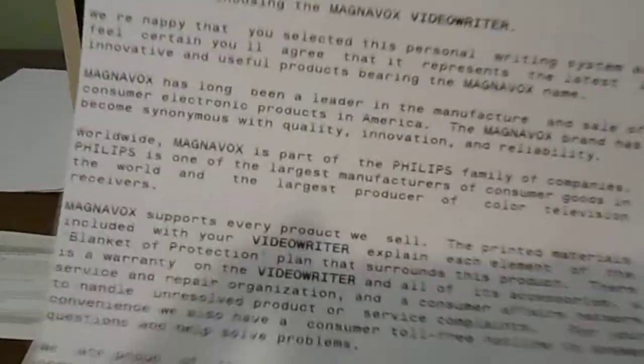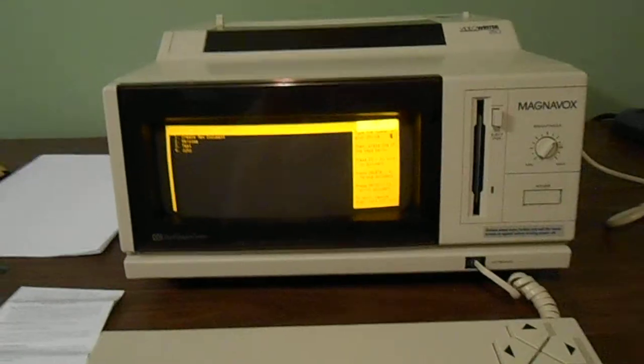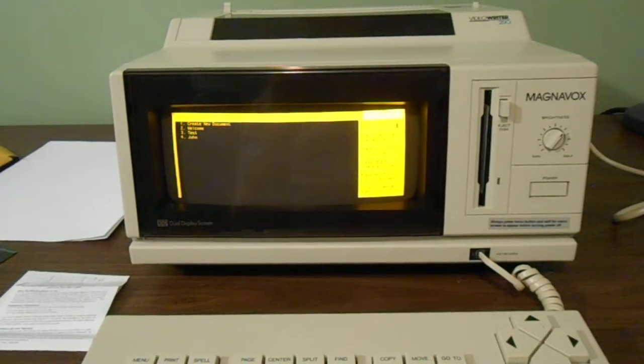Read the whole document there, and well, this one it really doesn't fit my collection, so I'm gonna probably put this one up for sale on eBay too.